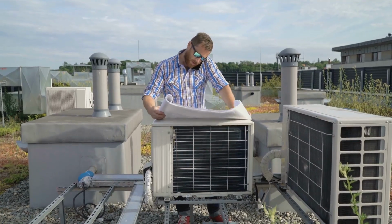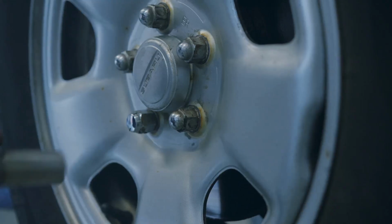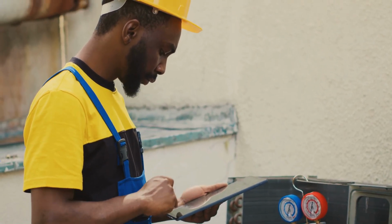Prioritize based on seasonality. Schedule HVAC servicing in spring and fall to ensure it's functioning optimally before extreme temperatures. Adjust based on feedback and results. Review maintenance records to see which systems need more frequent servicing or adjustments.